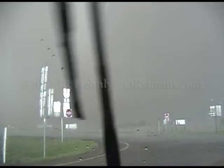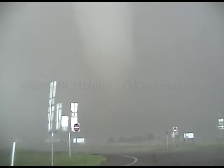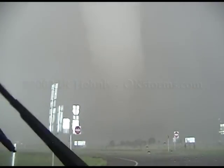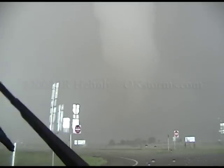That's our road options. Look at those power flashes. Power flashes. Okay, it looks like it might be lifting up. It's still on the ground, it's still on the ground.